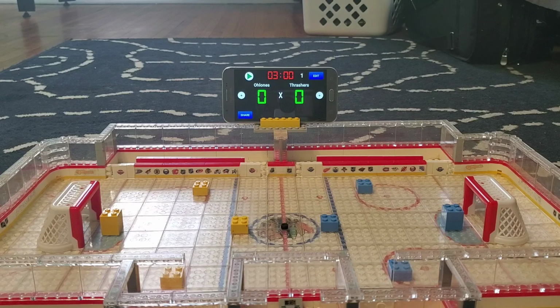All right, everybody, welcome to game 14 of the LHL season. You can see the Oakland Ohlones are wearing yellow. They've worn yellow in a couple of games in season three. This is their first time wearing them in the new season one. They're playing the Atlanta Thrashers.